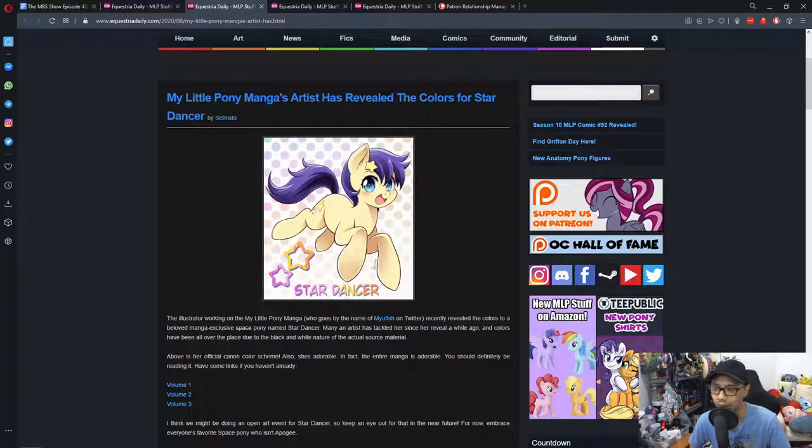Take a look-see at QD's mascot. They have multiple tones to her mane, while Star Dancer here has three, but those could be lighting. So that's really fascinating. And her cutie marks are two stars.